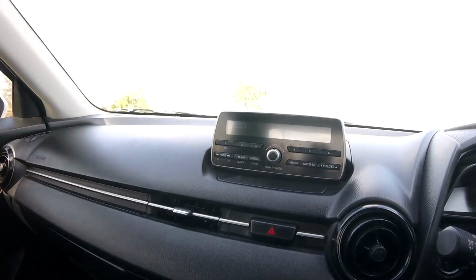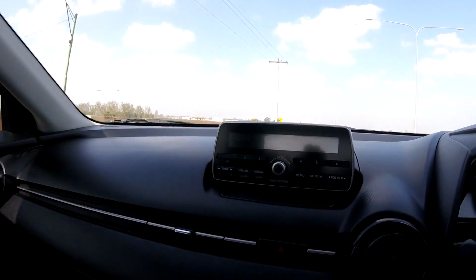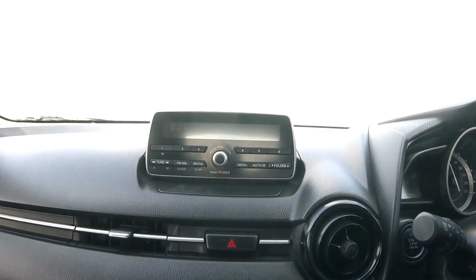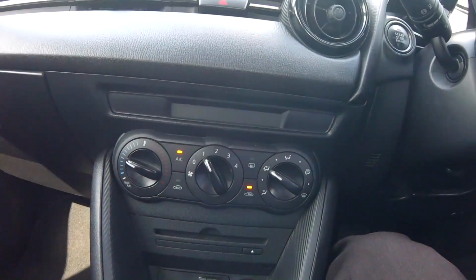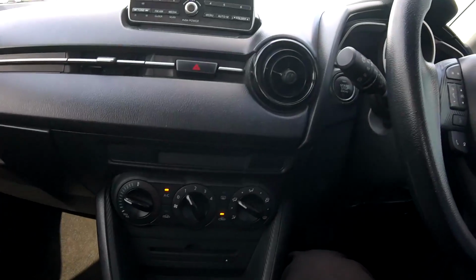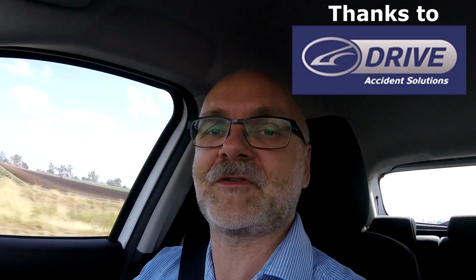It has no navigation, no actual dashboard apart from the media display here, radio, CD. It has a CD player, right. CD player, Bluetooth, and that's pretty much it. So not much to test in here. Very basic interior, but nice to drive. It's an automatic, not fast at all, but it brings me from A to B. So I'm grateful they lent me this car.